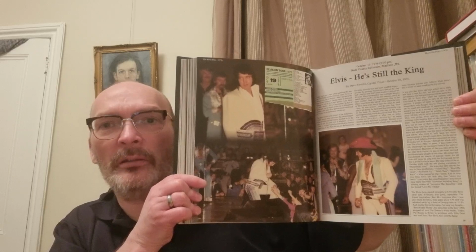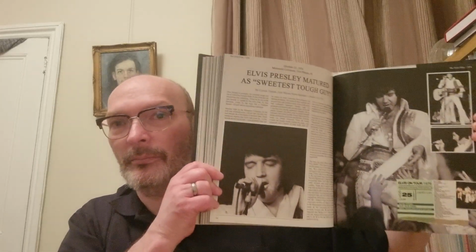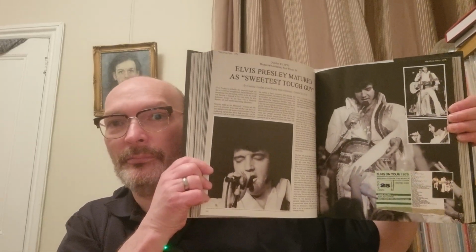Elvis, he's still the king. Always was and always will be. Elvis is an oldie but goodie. So obviously, at that stage, he was only 41 years old. But Martha Hirsch said he's an oldie. I don't agree with that.